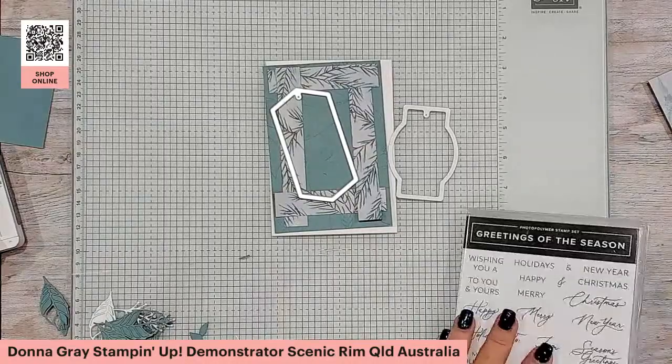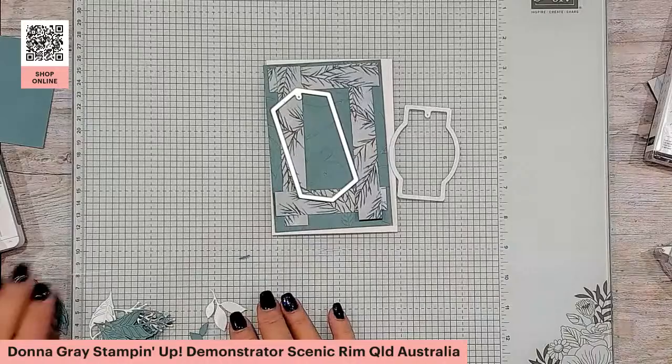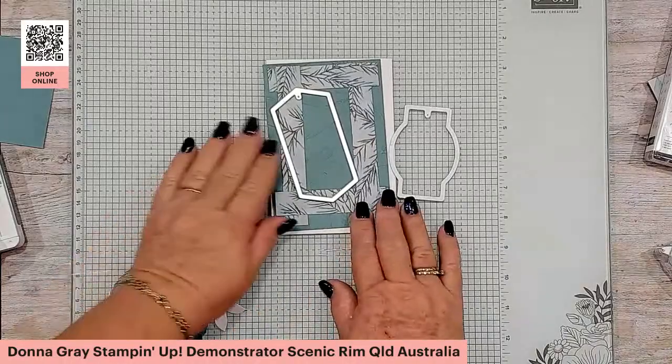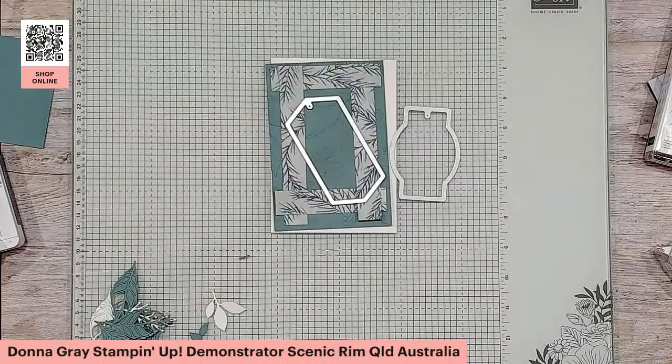So just grab some white cardstock while we're voting on the left or the right. Tell me which one that we should use. I'm just going to hang a gorgeous tag down like that, and then we're going to embellish with some leaves. I'll grab a little bit of extra white.